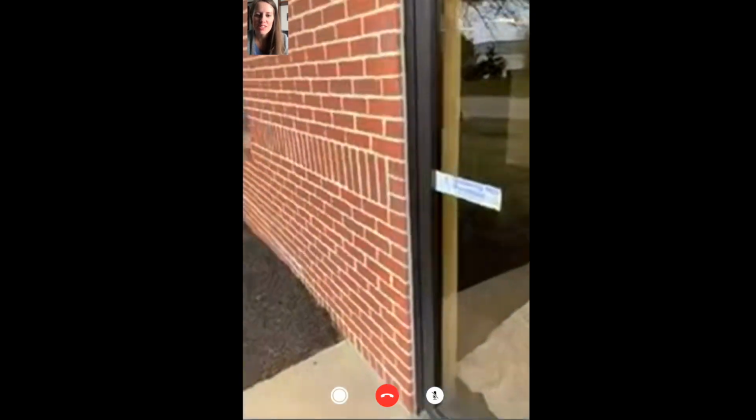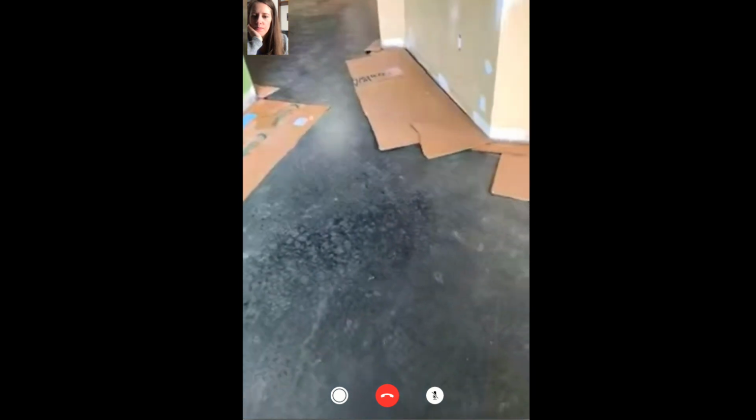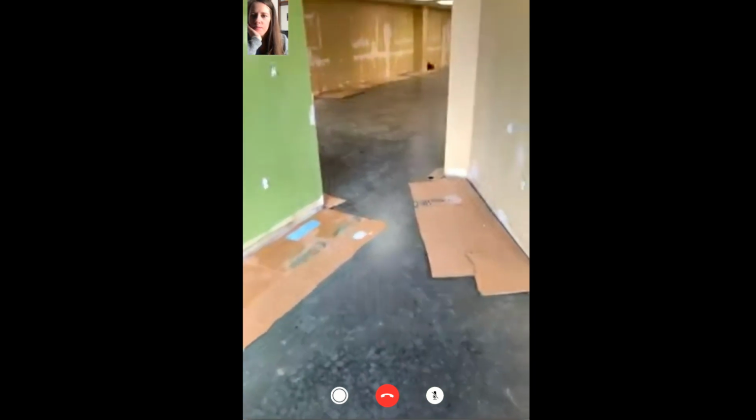Would you like to see what we're doing? I do want to see. Let's see what's going on over there. So this is the 1 Hour annex here, and we're in the process of getting it cleaned up and refurbished. We're going to have it all painted, and you can tell we've had the floors done, though we've got them all dirty now.